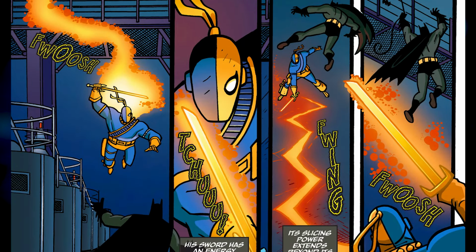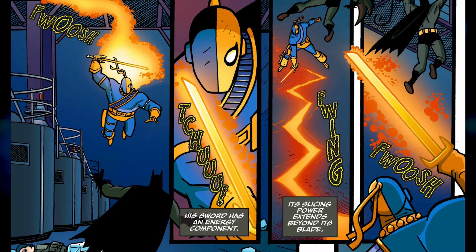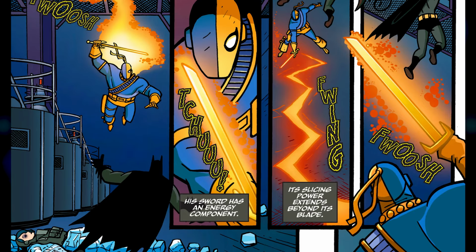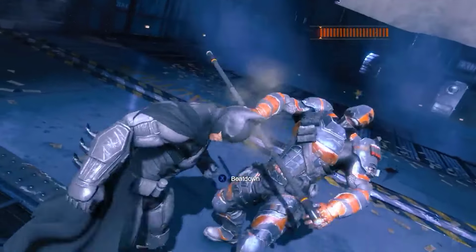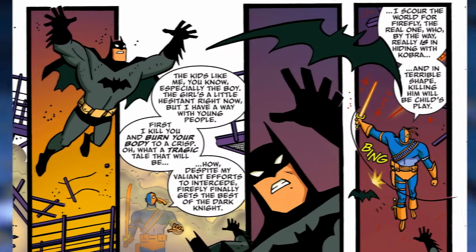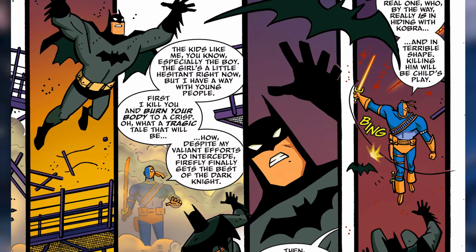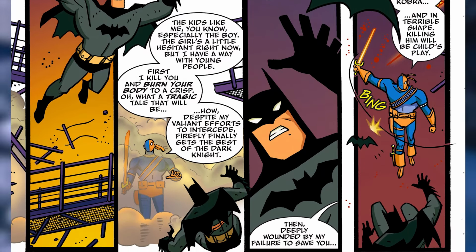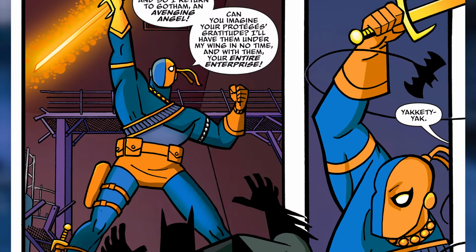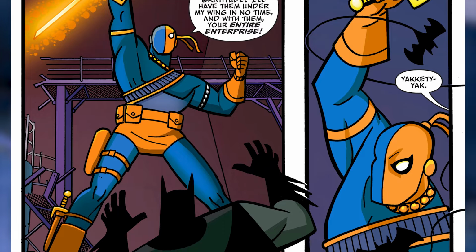And at that very moment, Deathstroke finally makes his move and takes his first swing at Batman using his Hephaestus sword, according to Deathstroke, the deadliest weapon ever forged. Batman then questions why he went through so much trouble to set him up, which he relays his entire plan to Batman, as he explains he was first gonna kill Batman and then burn his body, making it seem like Firefly's doing, to which he searches for the real Firefly, who is actually out of commission because of his injuries, and kill him, which in his mind would make him an avenging angel to Gotham and take both of Batman's sidekicks under his wing and his entire enterprise altogether.